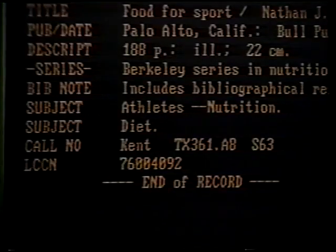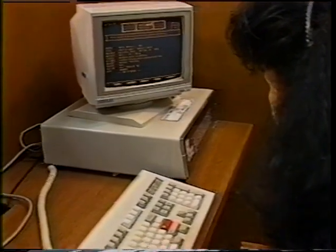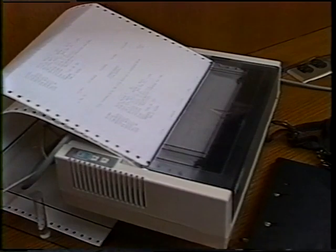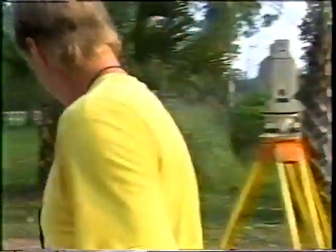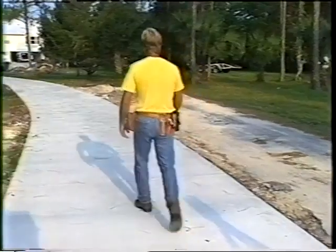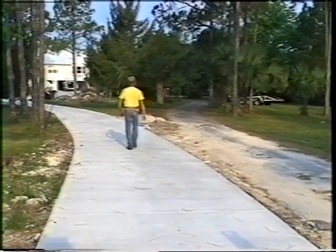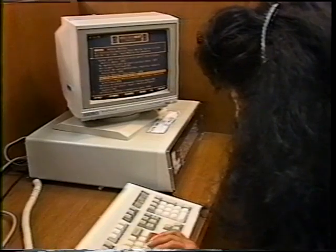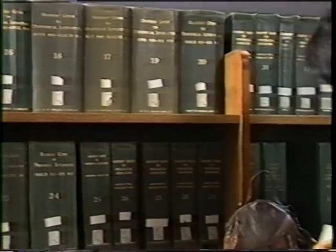Also, at the bottom of each card or computer record, you can find other subject headings which relate to your topic. Just as a surveyor will often step off a piece of land to get a rough idea of its dimensions before actually taking out the tape measure and surveying equipment, the catalog can help you survey the general terrain of your subject. And remember to check out the Reader's Guide to Periodical Literature as a beginning source.